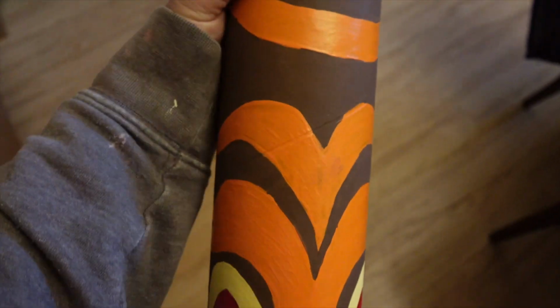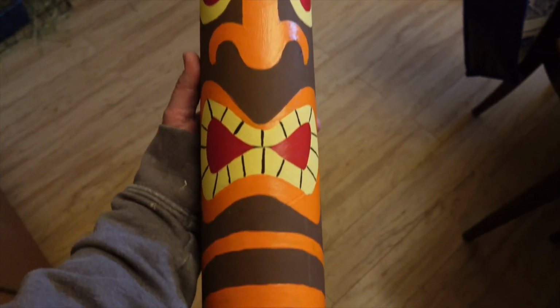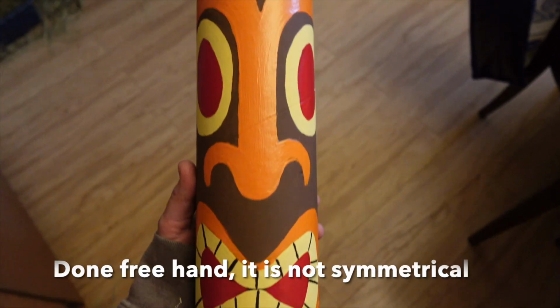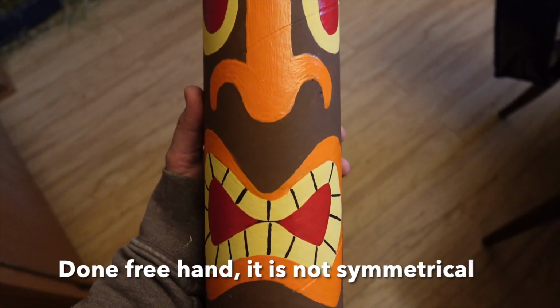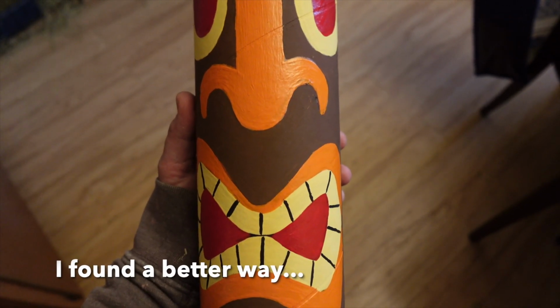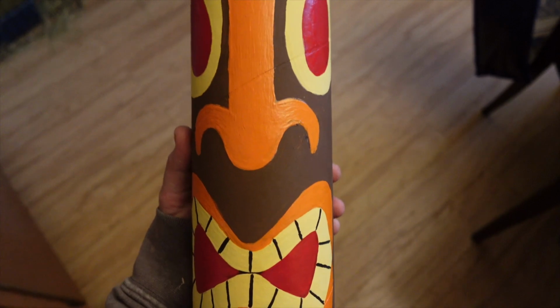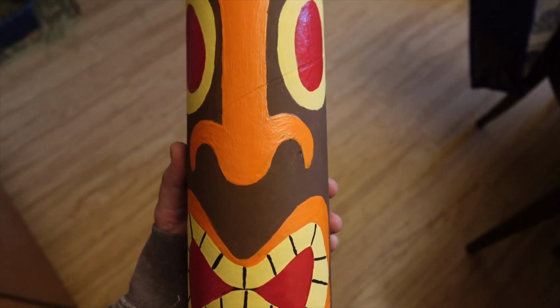So what I did with the first one is I designed a face and painted a face on it. And I'm going to make as many as I can, depending on how many rolls I get this summer. I do have 4 rolls to work with right now. So this is the first one. And I'll show you my design for the second one.